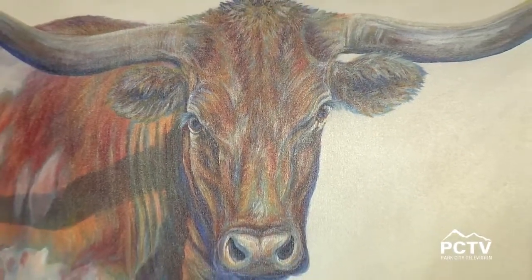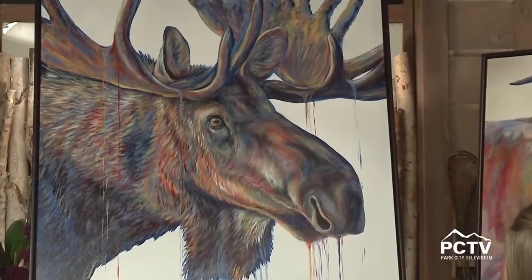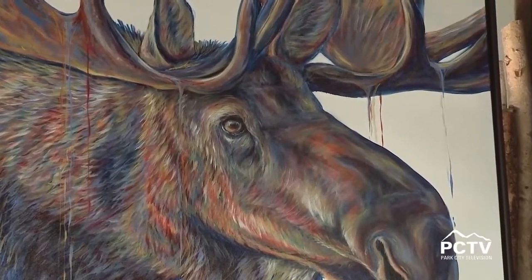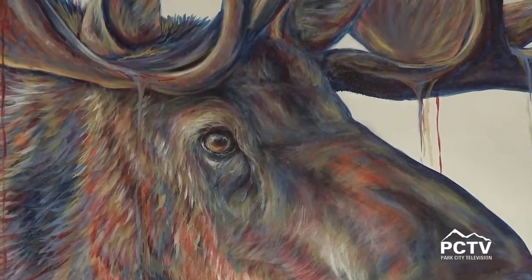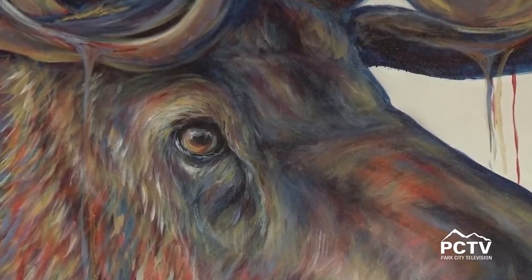Tell me, let's talk about each one specifically, if you don't mind. Tell me about the moose. So this one is called Velvet Moose. It is a 72 by 48 inch painting, which is a size I paint pretty often, this scale and larger. I do really large pieces. When you're starting with such a large canvas, where do you begin?